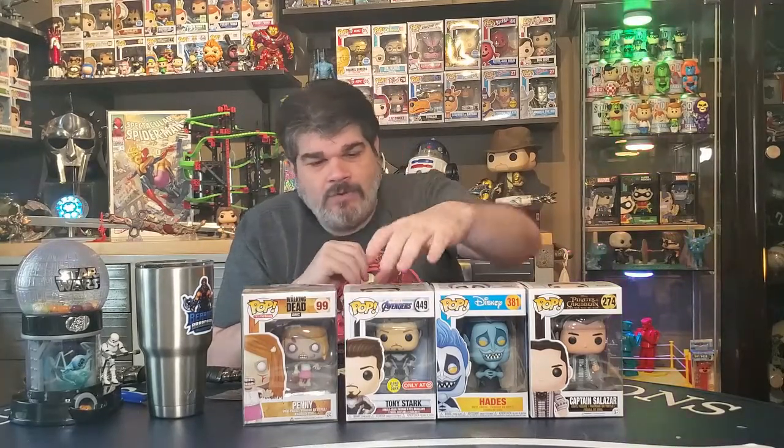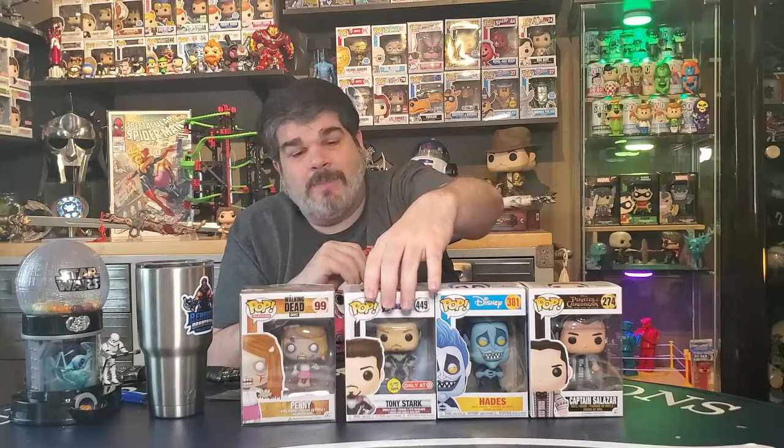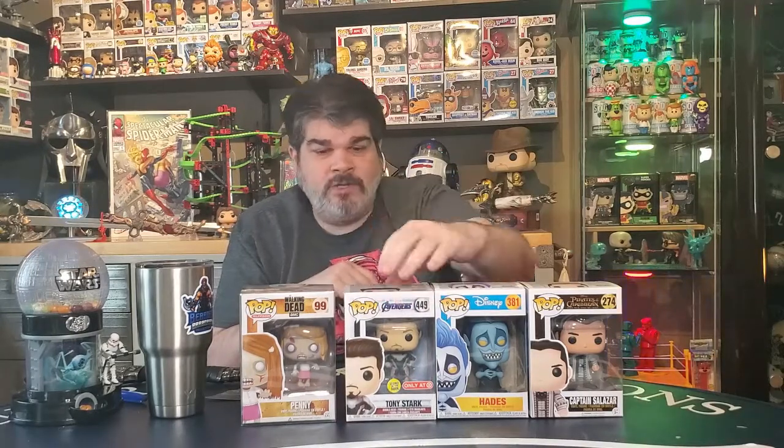So I don't know. I'll sort of think about what I'm going to do with some of these, but most likely I'll hold on to Tony Stark because it's not very expensive and I do like the Avengers pops and I don't have this one. The Hercules one's pretty cool. I'm not too sure about Captain Salazar. And we'll see about Penny. But right now, I'll hold on to Penny and put him in with my collection and see what happens in the future. So hopefully you enjoyed that.